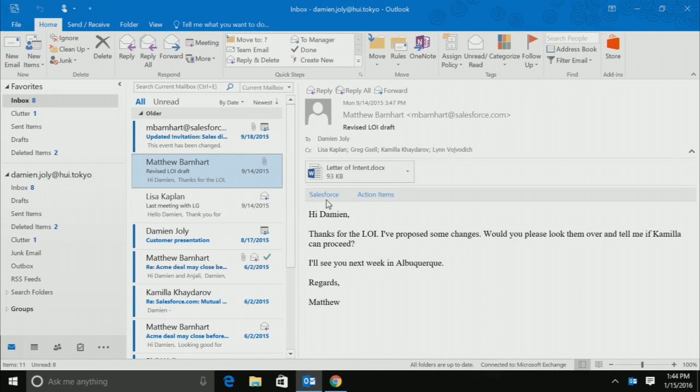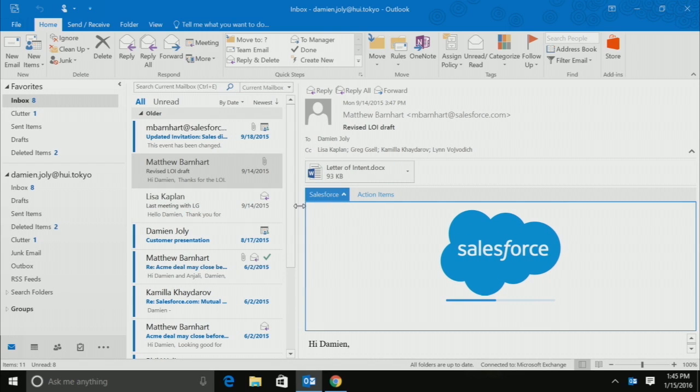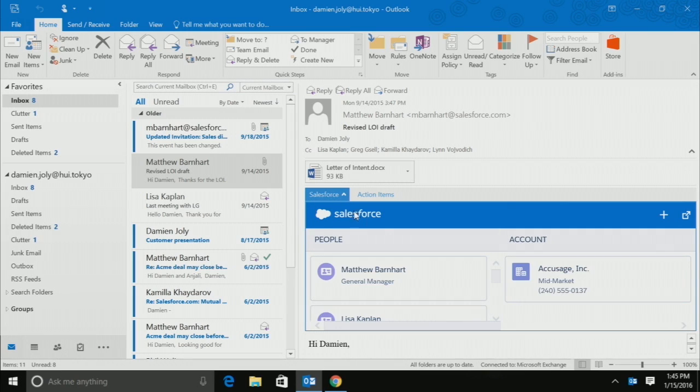I have an email from Matthew, and I'm going to expand the Salesforce add-in that will help me understand who Matthew is and the business that we're conducting with Matthew. So I've expanded the Salesforce tab, and I now see people included on the To and CC line on that email. I see Matthew is a general manager.